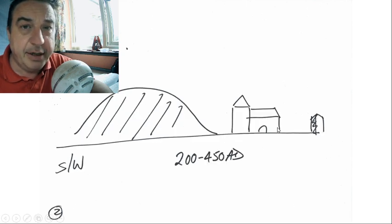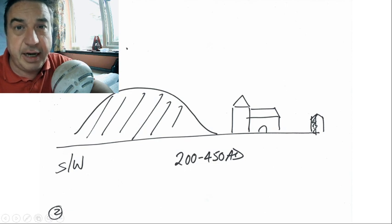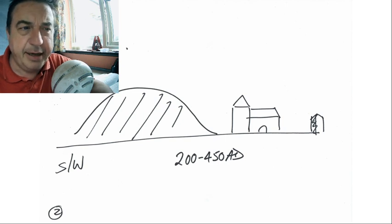Alright, then what happened then, the Christian influence starts to come in, and you'll see here the church appears next to the mound. Alright, and it's usually a sort of southwest direction. And that goes on between about 200 and 450 AD. We'll see a church, the mound for the main person, the king's burial mound, and on the other side you'll see a marker post for the burial mound of lesser nobles and other people. So you'll see a good example of that in a second as well.